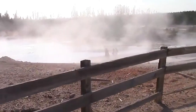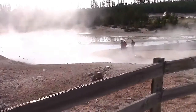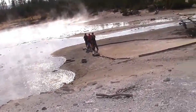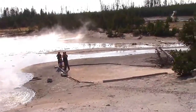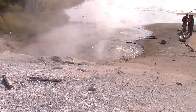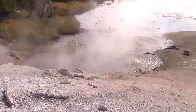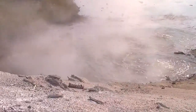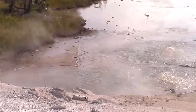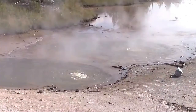Oh, I'm getting gas. Stinks. Oh, it's so bad. Oh, man, we gotta get upwind. Oh, that's better. That stinks. Volcano gas, sulfur gas. There's like two of them in there.